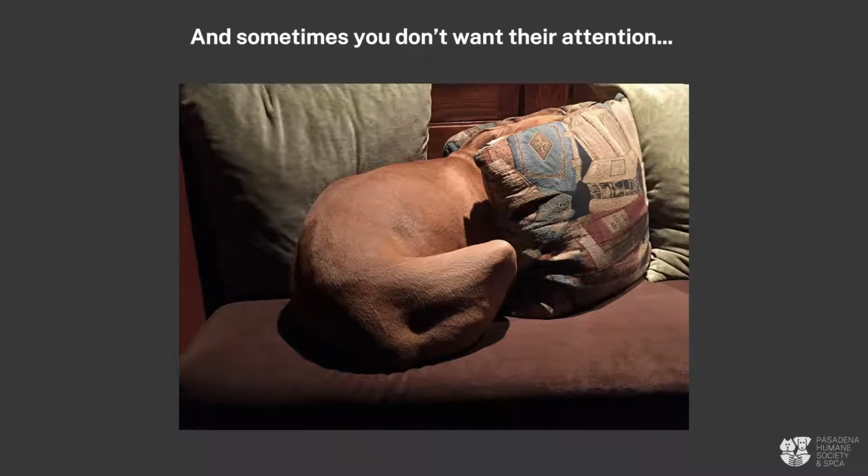Sometimes you don't want their attention. The dog's doing something adorable, like here, there's no one there but us pillows, apparently. You don't always have to get their attention. Sometimes your best photos are completely different.